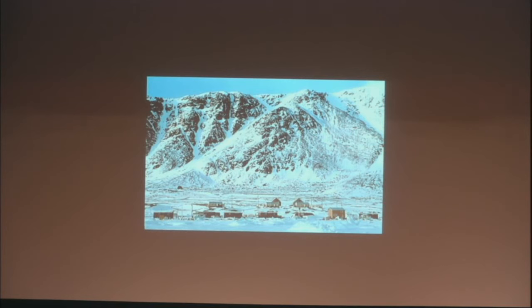To give you a sense of how remote this is, the nearest Inuit village to our sites is 300 miles away. It's a village of 175 Inuit. This is a picture of the big city of the Inuit village, Grise Fiord, Canada, in spring. Okay, so that gives you a sense of the logistic chain, the supply chain we really need.